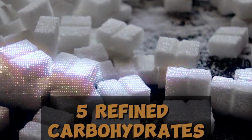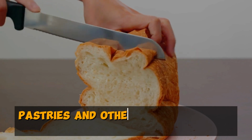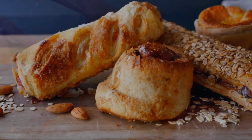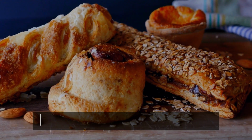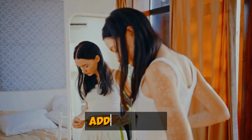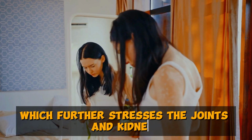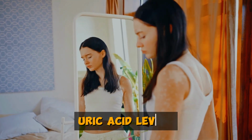5. Refined carbohydrates. Refined carbohydrates, including white bread, pastries, and other products made from refined flour, can negatively impact uric acid levels. These foods often have a high glycemic index, which can lead to increased insulin resistance and elevated uric acid levels. Insulin resistance can exacerbate the problem by making it harder for the body to process and eliminate uric acid effectively. Additionally, refined carbohydrates can contribute to weight gain, which further stresses the joints and kidneys, increasing the risk of gout attacks and other complications related to high uric acid levels.